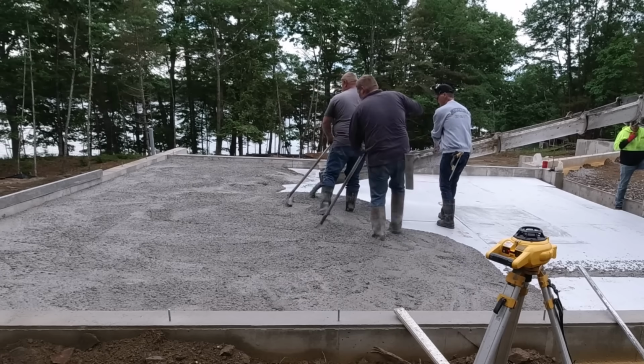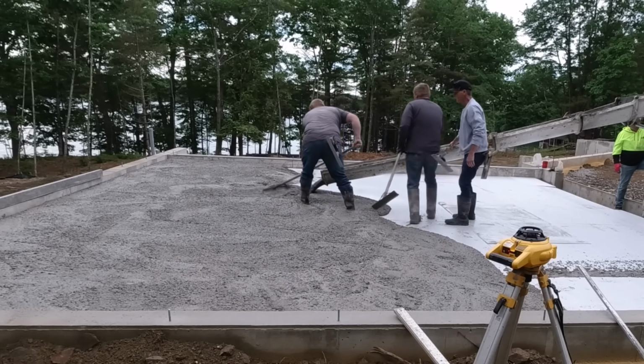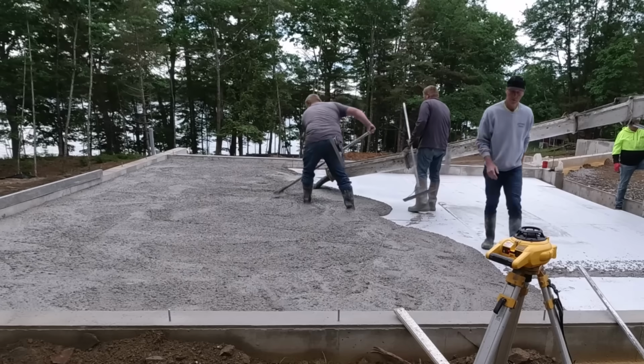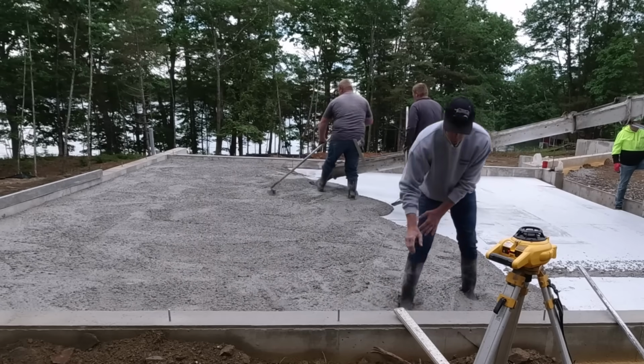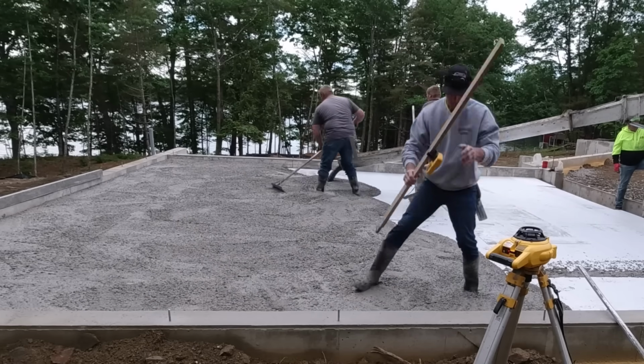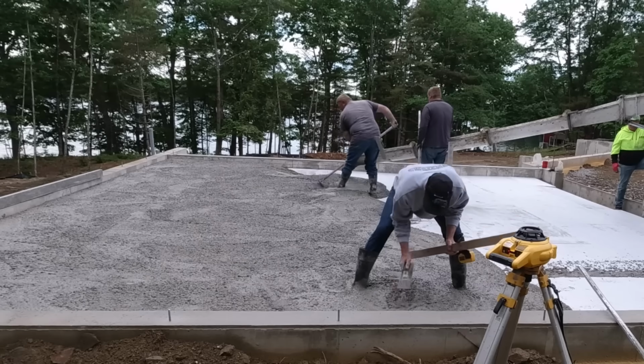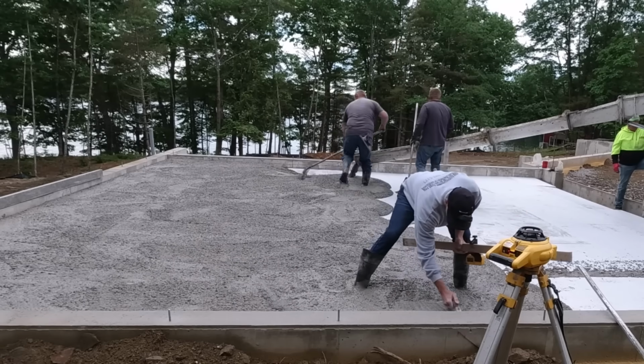There's all kinds of ways you can set middle grades on this. You could use a pin if you want. We're just going to wet shoot a grade. You can see me do that here in a second. And then the screeding, you're going to see I really highlighted the screeding on this. There's a bunch of different ways you can screed concrete. We were taught a couple ways, and we're going to do it the old-fashioned way here.